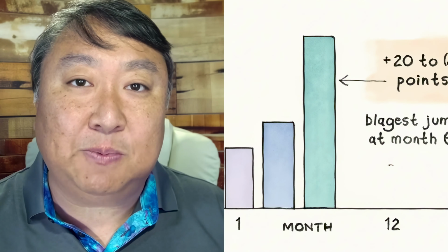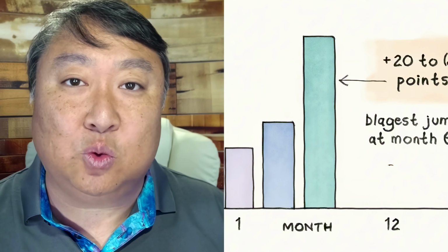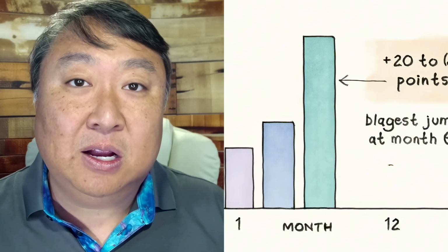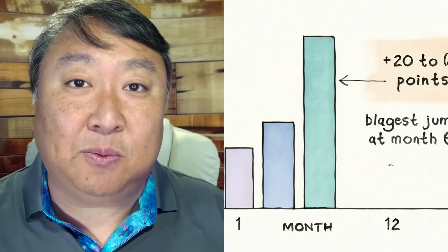Speaking of credit score increases, let me give you realistic expectations. Most people see their credit scores increase by 20 to 60 points over the course of a 12-month Credit Builder loan, with the biggest improvements happening around month 6. Now, that improvement isn't just from the Credit Builder loan alone. Remember, you should have already implemented step 1, the credit booster, so you're building on that foundation.